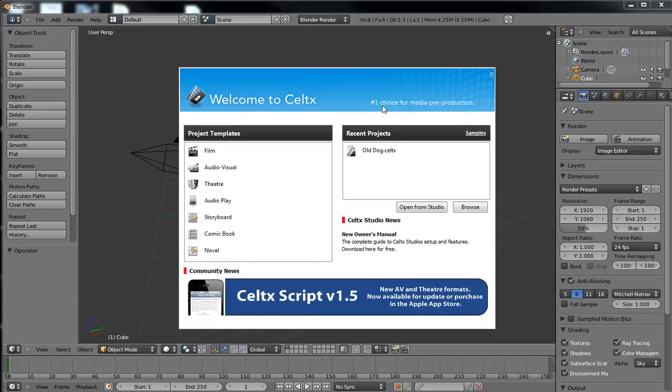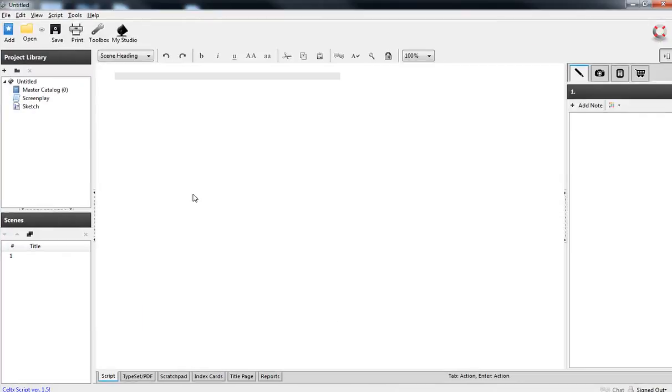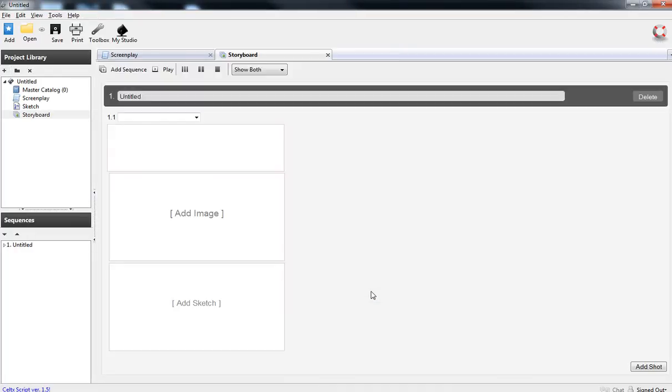It says number one choice for media pre-production, and it's actually kind of a good little thing. You can see here that you have different project templates, and if you choose film, you can see that you have this deal here. If you click the plus sign here, you can click storyboard, press OK, and you instantly have a place where you can start doing a storyboard.